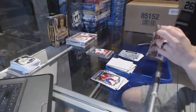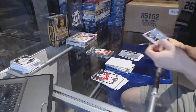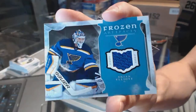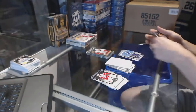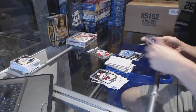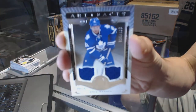Man, it's been so long since we've opened up any of this stuff. I freaking remember the 13-14 Redemption is better than this one. Frozen Artifacts for the St. Louis Blues, Brian Elliott. Dual jersey number to 125 for the Toronto Maple Leafs, Phil Kessel.